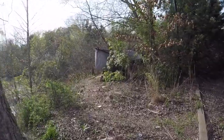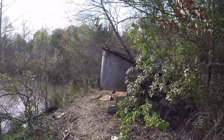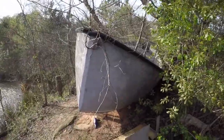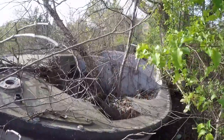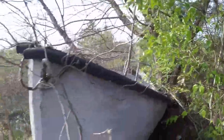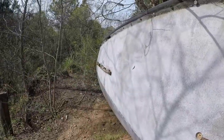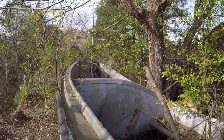Oh my God. What is this? It's a pirate ship on the side of this pond. Why the heck is this here? I mean, this thing is huge. It's gotta be... Okay, that can't be good. I mean, this thing's gotta be 20 feet long, at least.